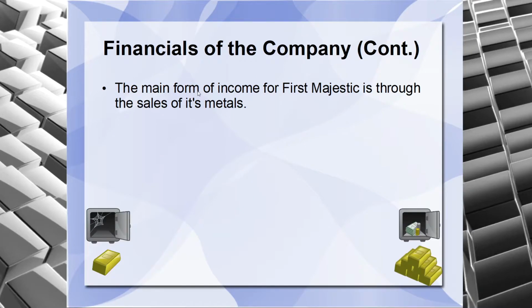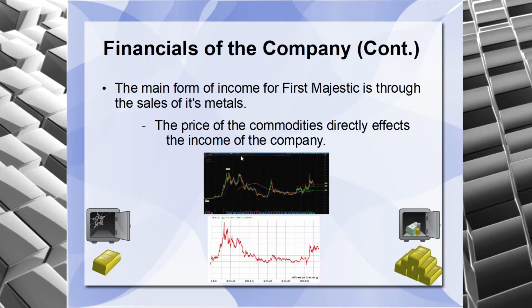The main form of income for First Majestic is through the sale of its metals, and that makes sense because it is a mining company. That's how they make most of their sales. And the price of the commodities directly affects the income of the company, right? So if silver goes up, then the sales of the company go up, and they make more money, right? And that should make sense.